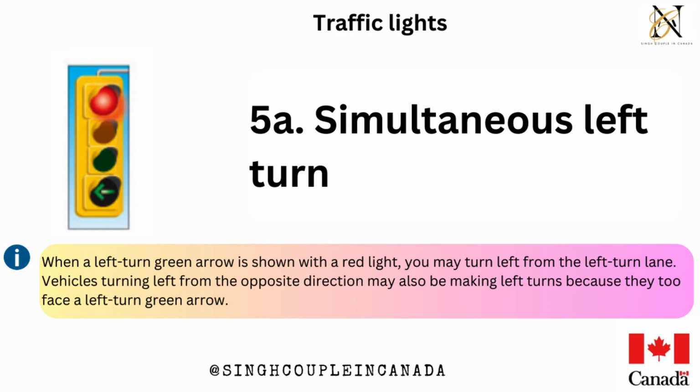Simultaneous left turn. When a left turn green arrow is shown with a red light, you may turn left from the left turn lane. Vehicles turning left from the opposite direction may also be making left turns because they too face a left turn green arrow.